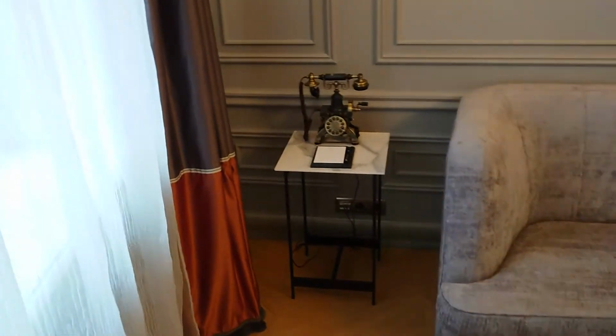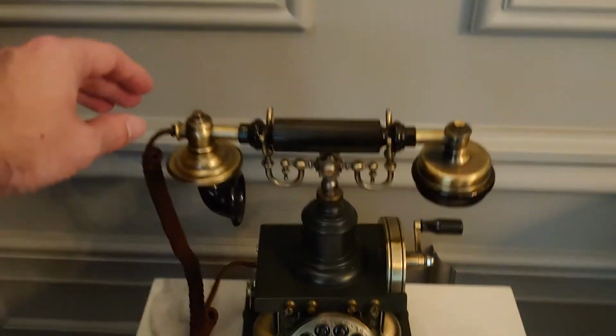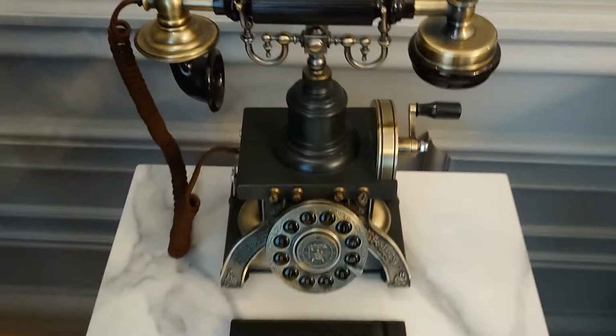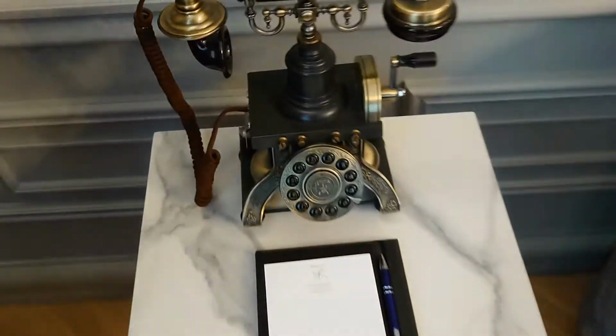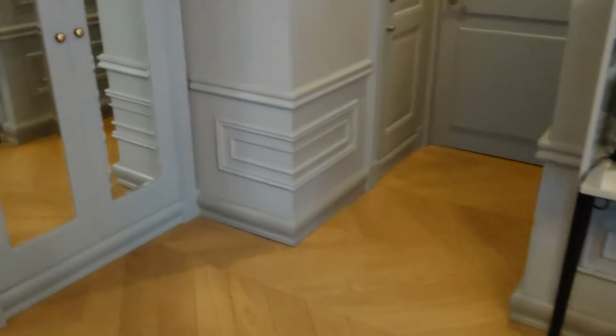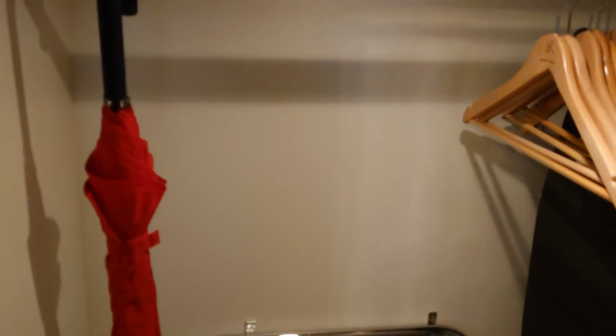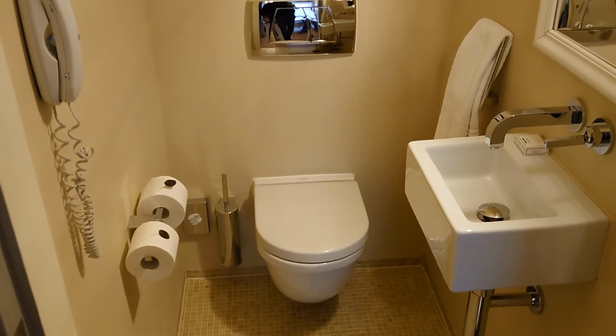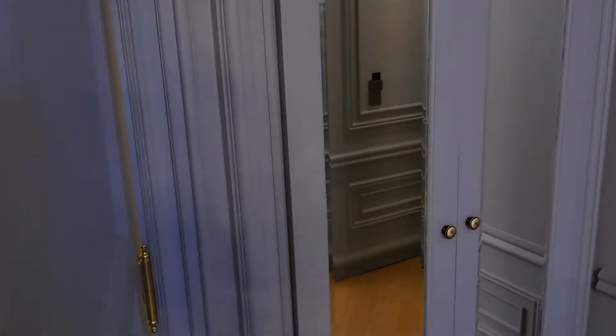It goes along with the style, also those old cool telephones which you can use. And very nice living quarters. Hidden away behind the mirrors is a closet. Of course, you can use the ironing board or the cool red umbrella for the rainy days. There is a separate toilet for the guests. For example, if you're having a meeting and they come over, they can use this bathroom.